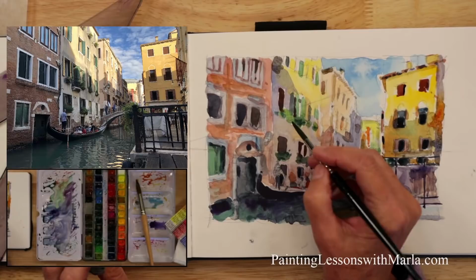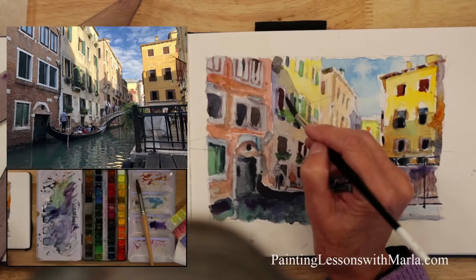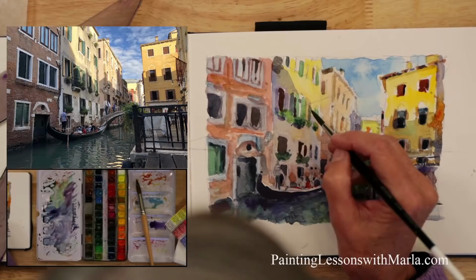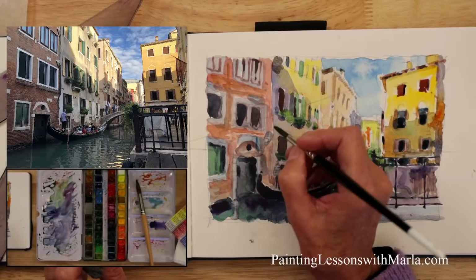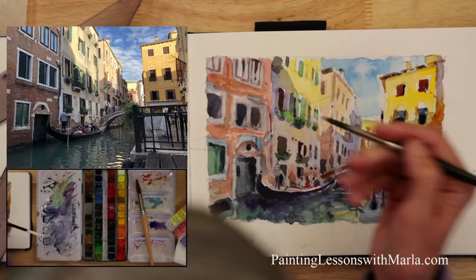There's some little details that could be added, these little railings and garden boxes and such. There's all kinds of little things, the pipes. Adding some things like that can add authenticity and just kind of texture to a piece as well.